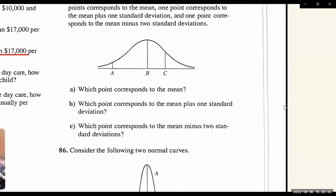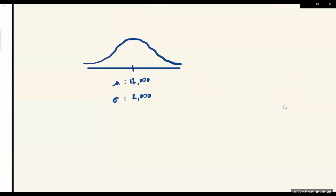that means we go to the graph. 12,000 is in the middle, so 17,000 has to be somewhere over here. So somewhere to the right, 17,000. Less than, since it's less than, we shade to the left. If it would have said greater than, you would have shaded to the right. But less than means you shade to the left.